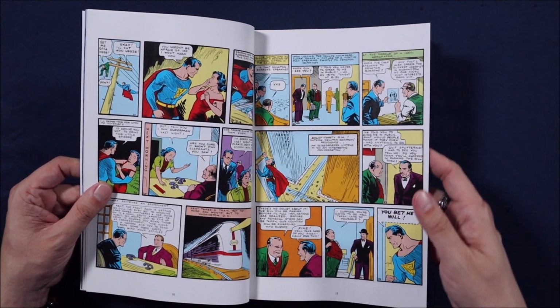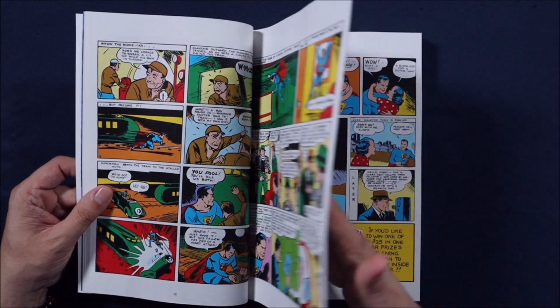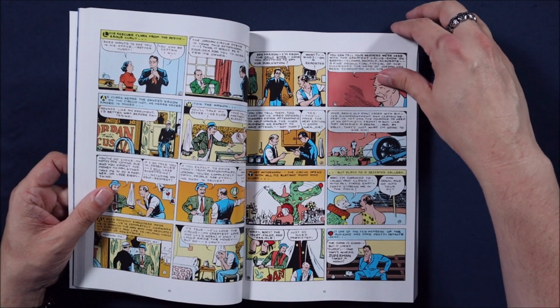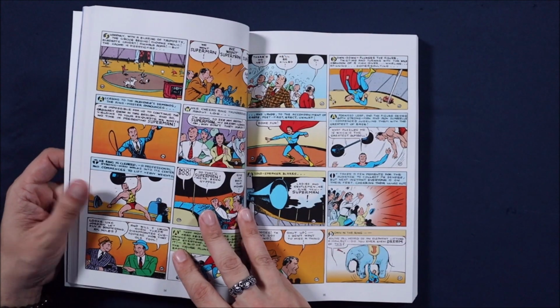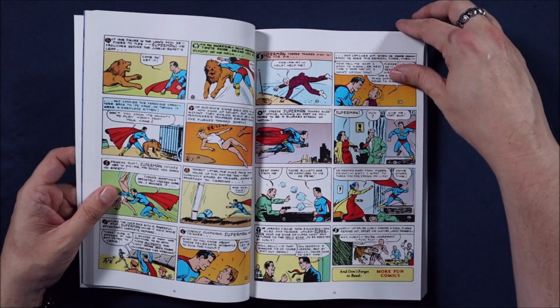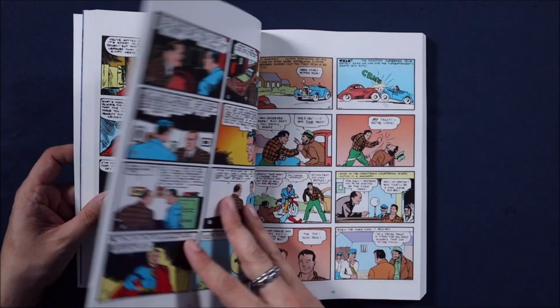So you get the very first Superman story in here. You get the introduction of Lois Lane. You get the Daily, I think it was the Daily Star at first. You get Jimmy Olsen. You get Lex Luthor. You get Ultra Humanite. You get a bunch of just cool Golden Age stories. The historical significance of this book cannot be overstated at all, right?